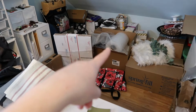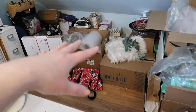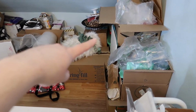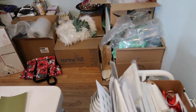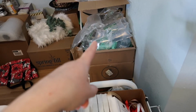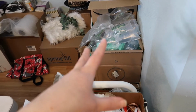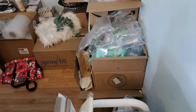So this is a whole bunch of bubble wrap and box fill. And then I have props for photos, so I need to keep those handy. Back there is a holiday tote, so I can actually put that somewhere else in storage. And then I have more bubble wrap and paper packing, and then I have these leftover air things that I save from Amazon packages because I use those a lot in my own packages.